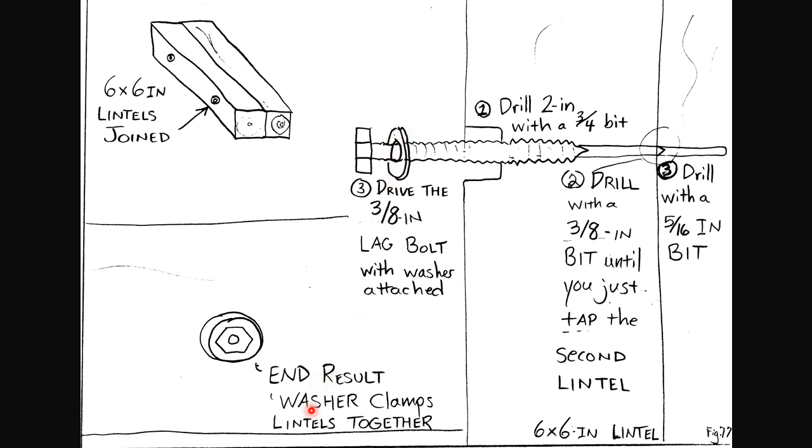So the end result is the washer clamps the lintels together, and the head of the hex head of the lag bolt is going to sit inside the lintel. It's not going to be on the outside to catch you or hurt you. It's going to be in this little gap. So that was a very nice detail given to me by an architect in Taos named Mark Goldman, who's an award-winning architect. He's a Boston Architectural College graduate and a professional earth builder, and that's a very nice little detail there.